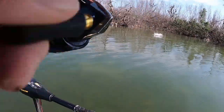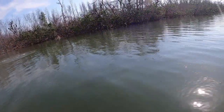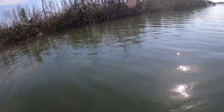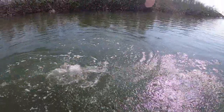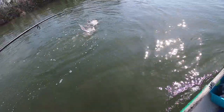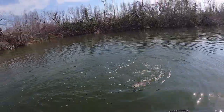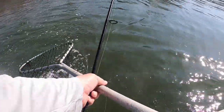Hooked up. That's a snook coming at me. Boy, they're good at getting off. Or is it? It's a big trout. It's a really big trout, and there's another one with it. That's a gator. Holy smokes. Look at that. He's rolled up a little. That's a big trout. That's a big trout for this water.